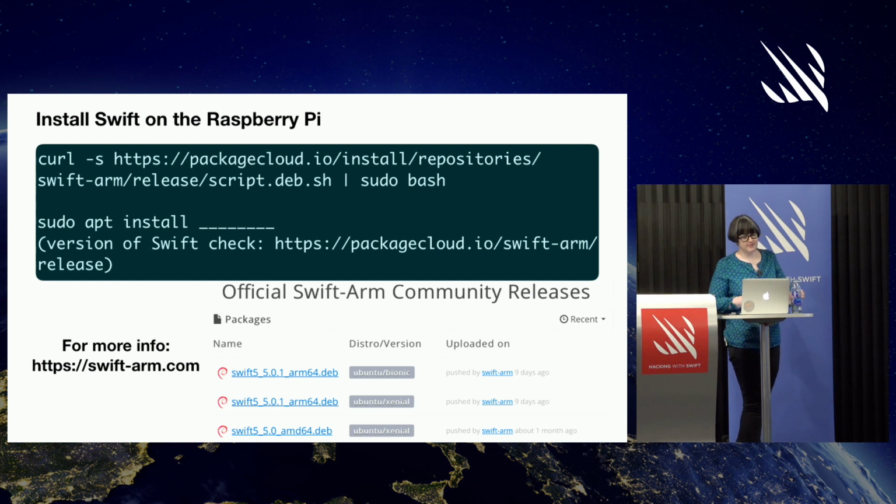There's a lovely community of people, the Swift for ARM community, who make it possible to very easily install Swift on a Raspberry Pi. First you run the curl command, and then you just do sudo apt install, and then the version of Swift. I think the currently supported version of Swift is 5.0.1, but they are pretty quick about adding support. The package is about 120 megabytes, so depending on your internet connection, it's pretty quick to install on the Raspberry Pi.